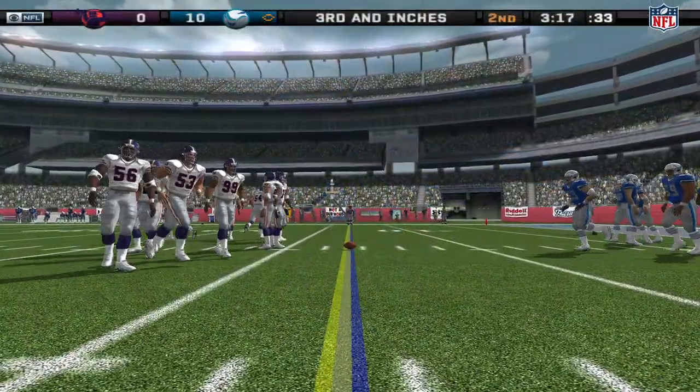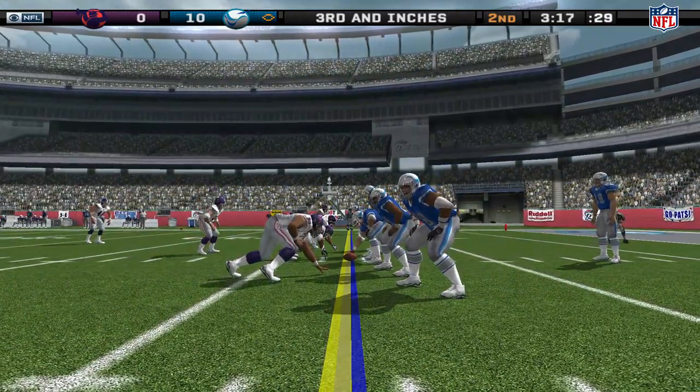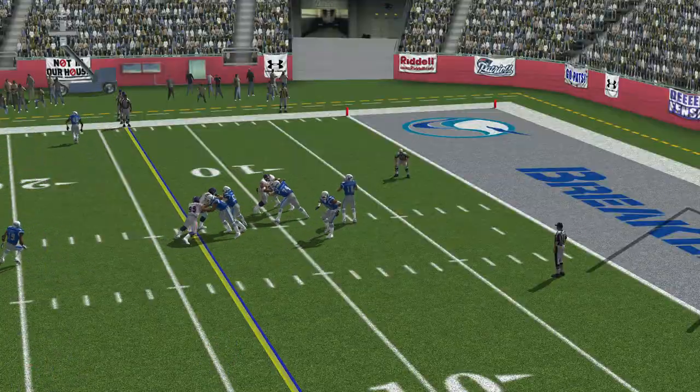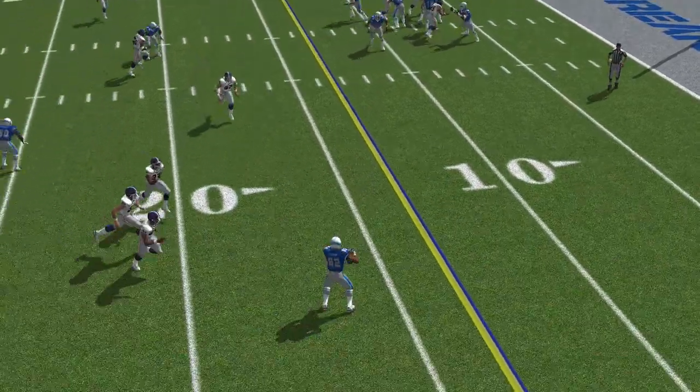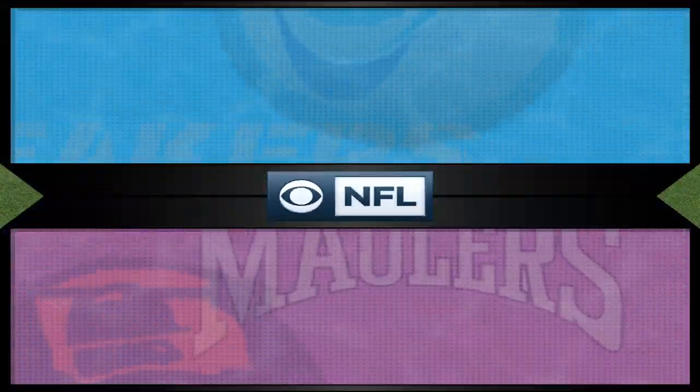Third and inches. Ball on the 13-yard line. Time to eat, big dogs. This is it, baby. Come on. Hut. Throws it. And the catch is made. Number 53 is there for the tackle.